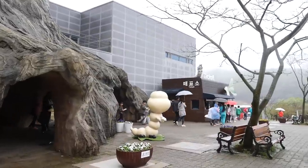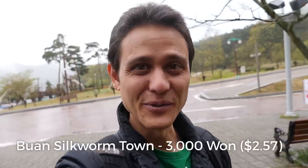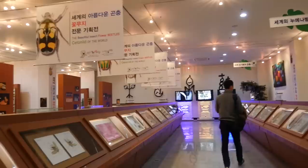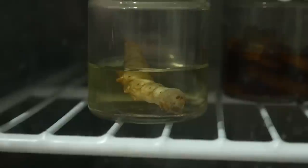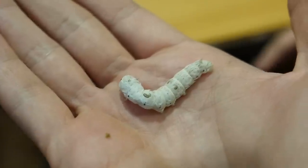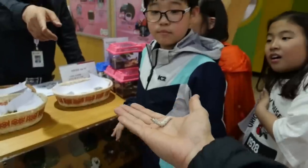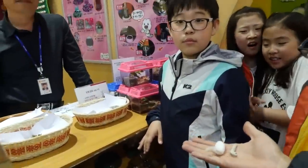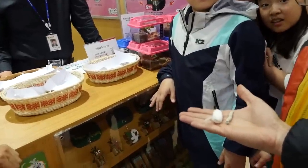We just arrived at Buan Silkworm Town, and I think this is a full museum about the silk process and the importance of silk in Korea that we're gonna check out. I've got a silkworm and a silk cocoon in my hand right now.